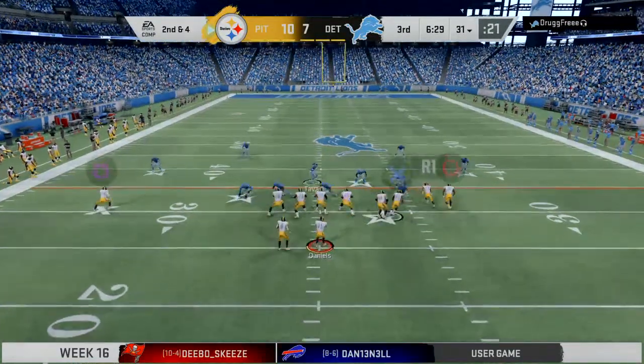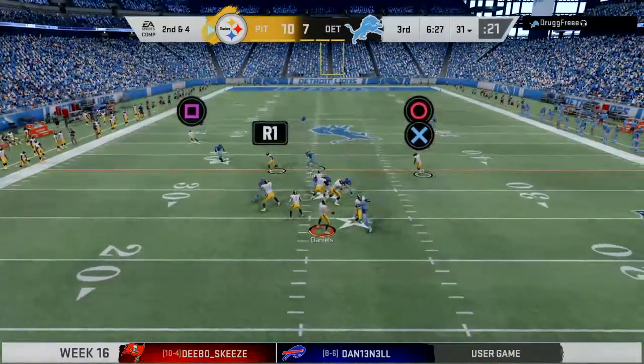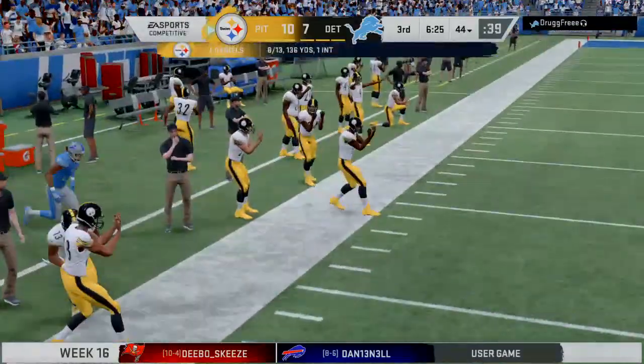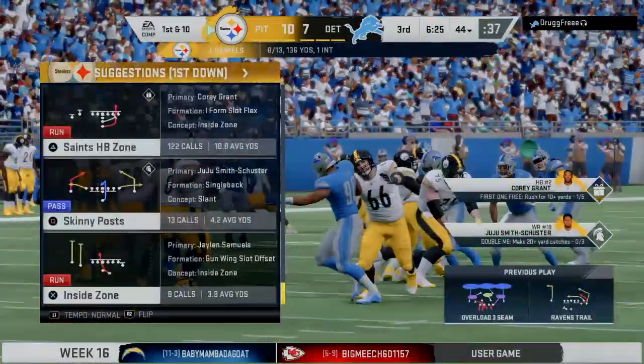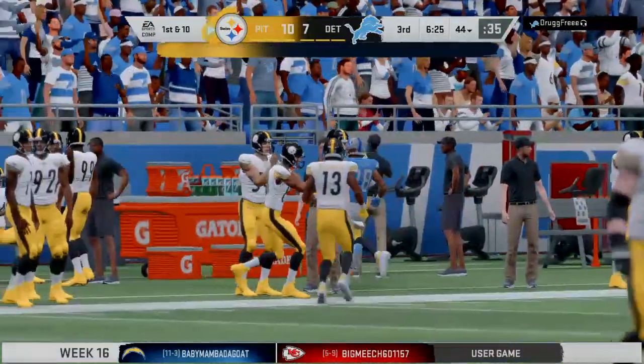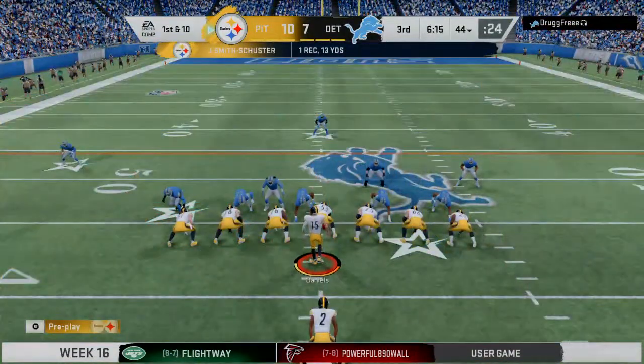6 yards was the pickup on the last completion, so here's 2nd and 4. Now a pass that's taken in by Smith-Schuster. And he goes out of bounds just shy of the 45. It's a Pittsburgh first down, a gain of 13.